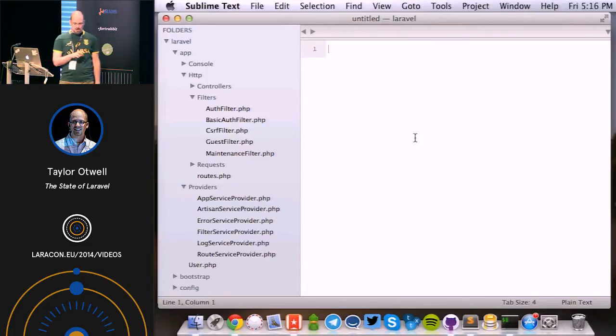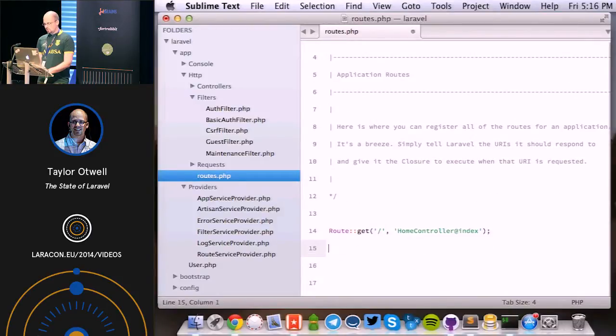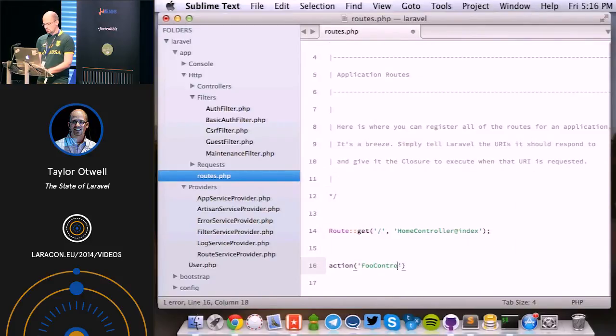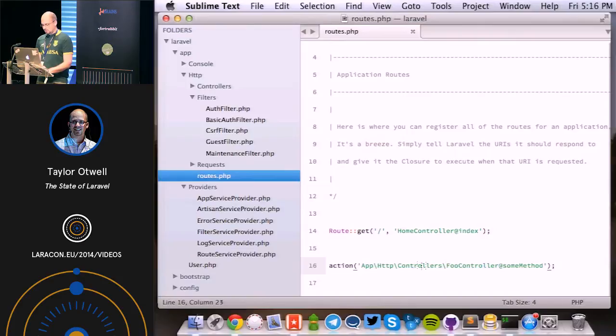Now, one caveat to namespacing controllers is, let's go into our routes file and say we want to generate a URL to an action, or you can just use the action helper, to FooController@someMethod. Since your controllers are namespaced, this gets kind of inconvenient because you would have to do App\Http\Controllers, which is getting pretty verbose. But what the route service provider actually does for you is it registers a root controller namespace with the URL generator, so that when you build an action link, all you need to specify is everything that comes after that root controller namespace. So I still only have to say FooController@someMethod, and the URL generator will know I really mean App\Http\Controllers\FooController.